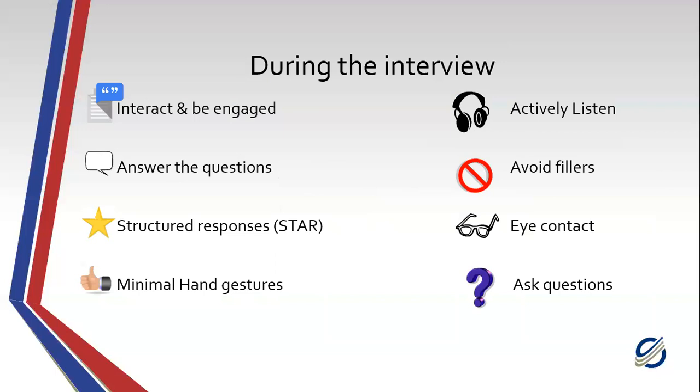So during the interview, you want to really be interactive and engaged. So again, this is nodding yes or no during the interview. You really want to be just having the conversation and being present in the conversation. So that includes answering all questions. If you're uncertain about a question, we suggest that you ask them to repeat the question or to rephrase the question. But you want to always do the best of your ability to answer the questions.